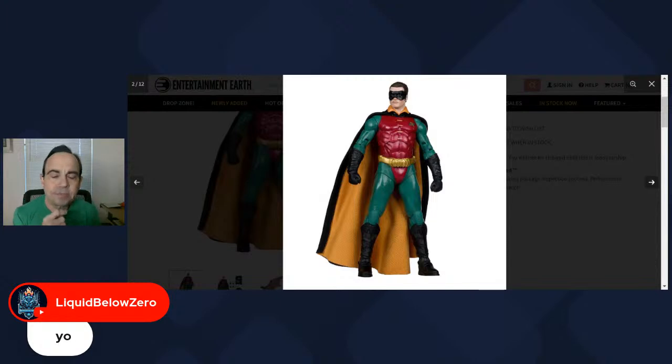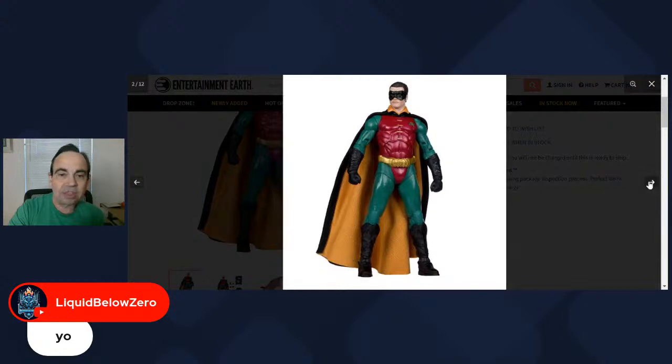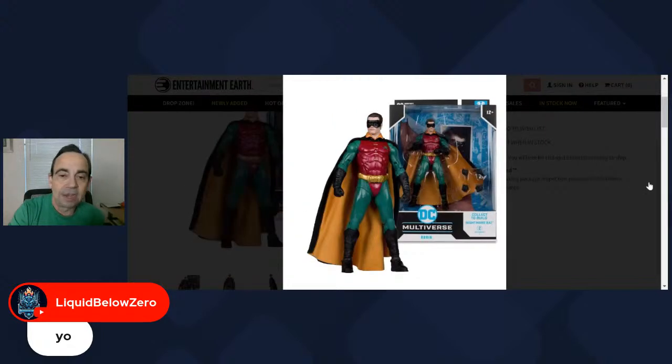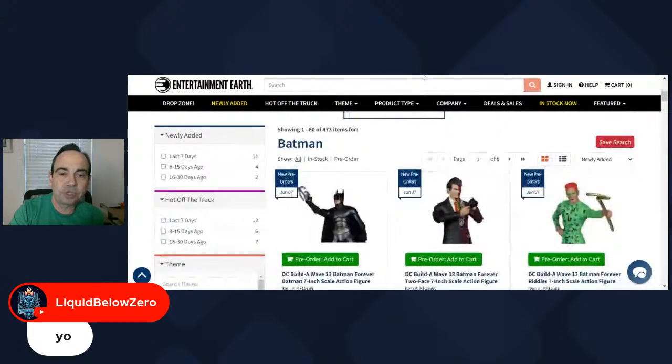Now, I know that when it comes to DC Multiverse, oftentimes their articulation at the waist and at the hip is a little funky because of the diaper. And you can see the diaper probably goes a little low on Robin here, especially when he has those green legs. That definitely could have been cut a little higher. But I don't think it's bad. I think the proportions are decent. You can't really tell about the O'Donnell likeness. It's got extra hands, so I'm stoked about that. And of course, that Batwing. Because it's McFarlane's Multiverse, I don't know if it's going to move well or if it's going to move poorly. I'm just not sure.